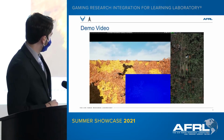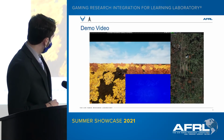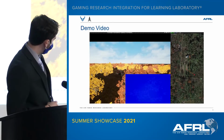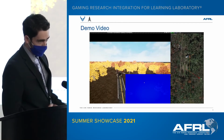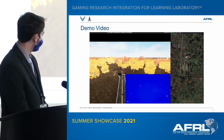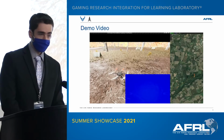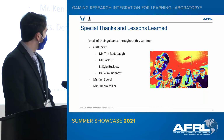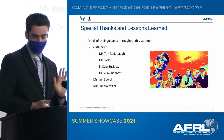And as it flies along, you'll see that there are some deer that it'll pick up on thermal camera, right there on the left. And then finally, there's the hiker right over there, just walking around aimlessly. It's a very good simulation of the hiker. So that concludes the presentation for the most part.